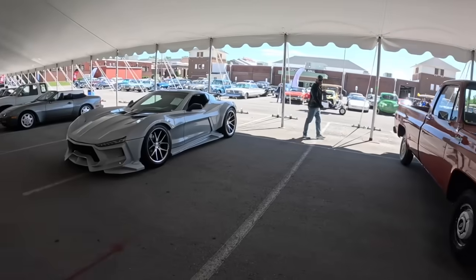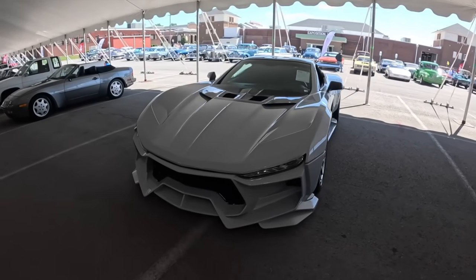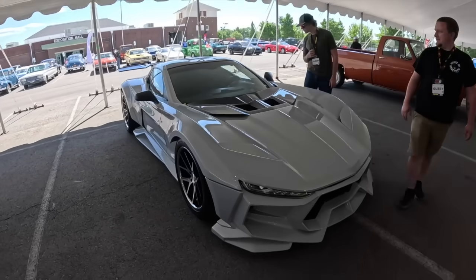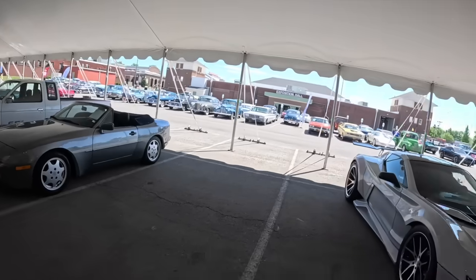Another Corvette with a kid? Looks like a Pontiac, but Corvette with a kid. I just threw up in my mouth. 430 horsepower. It's all kinds, I guess.